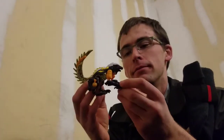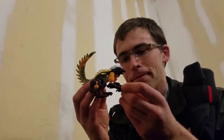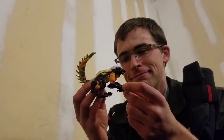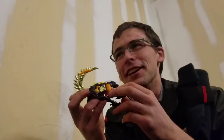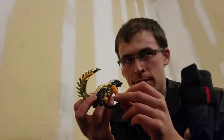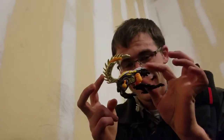We have STINKBOMB. It's a transforming techno-organic skunk named STINKBOMB. I love Beast Wars. Oh, you are never going to hear me say anything negative about Beast Wars, the toy line, the show, or any of the media. Okay, maybe the comics. The comics aren't great. But yes, this is STINKBOMB.